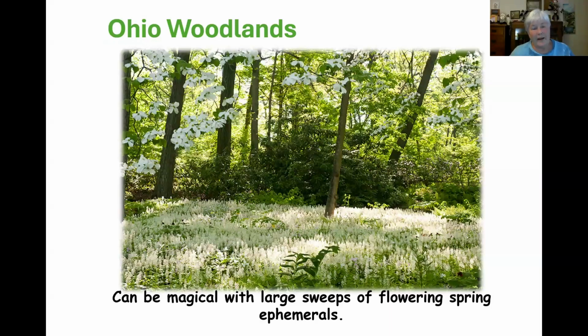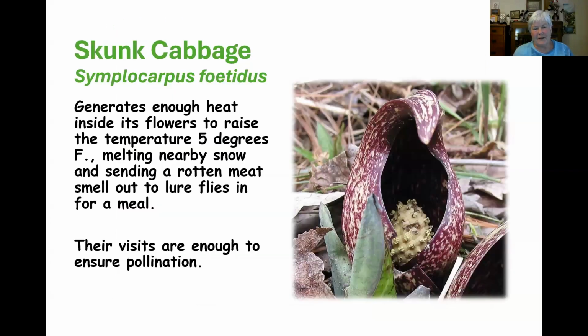Well, something that's not out of a fairy tale is skunk cabbage. And they're really interesting. I mean, it takes a tough plant to be able to deal with the weather first thing in the spring. And they can raise the temperature 5 degrees, and they actually can melt nearby snow. But, well, they want to lure flies in to pollinate, and so they smell like rotten meat.